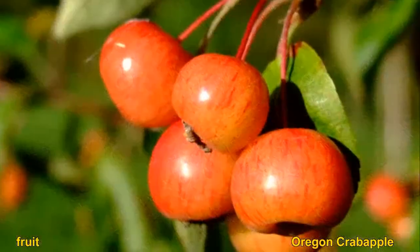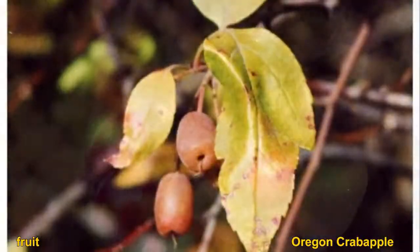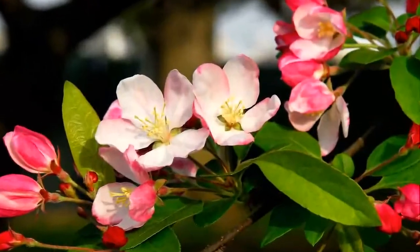They're very high in pectin, so they're good for making jellies or combining with other fruits. Some caution is advised because their seeds contain cyanide compounds, but in small amounts it doesn't hurt you. Some of these crab apples do have thorns. That's not surprising, they're in the rose family.